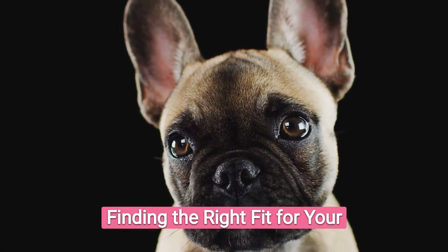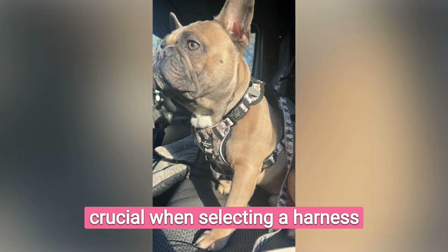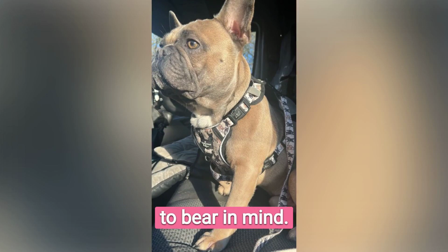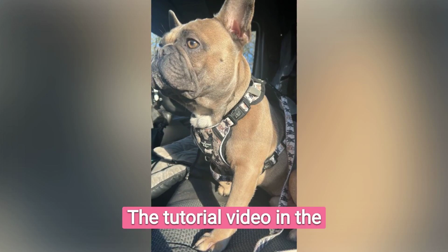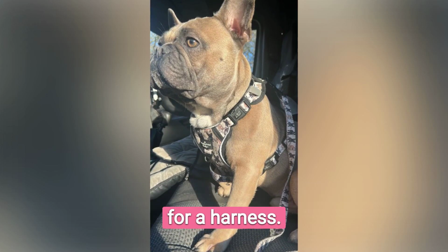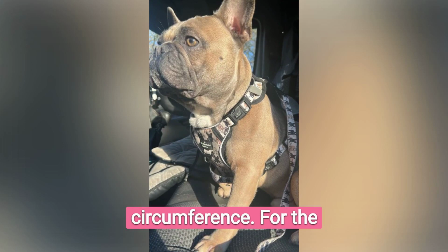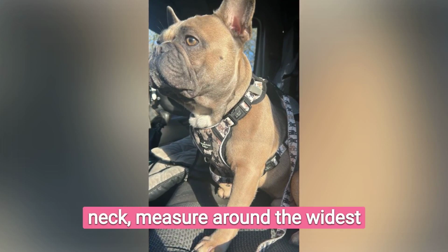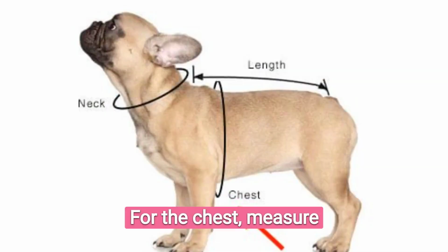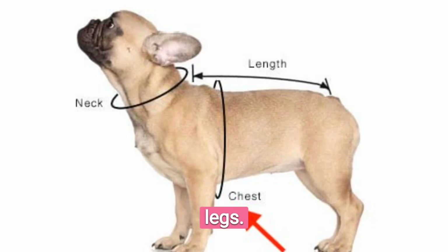Finding the right fit for your French Bulldog puppy. Ensuring a good fit is crucial when selecting a harness for your French Bulldog puppy, and there are a few expert tips to bear in mind. The tutorial video in the show notes provides a good visual guide on how to measure your pup for a harness. Start by measuring your puppy's neck and chest circumference. For the neck, measure around the widest part, usually right below where the collar sits. For the chest, measure around the broadest part, which is typically right behind the front legs.